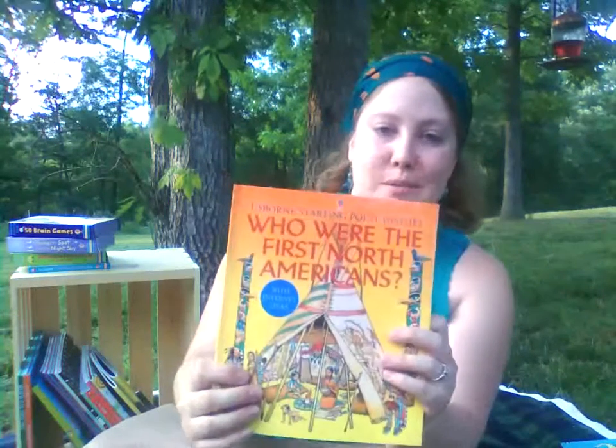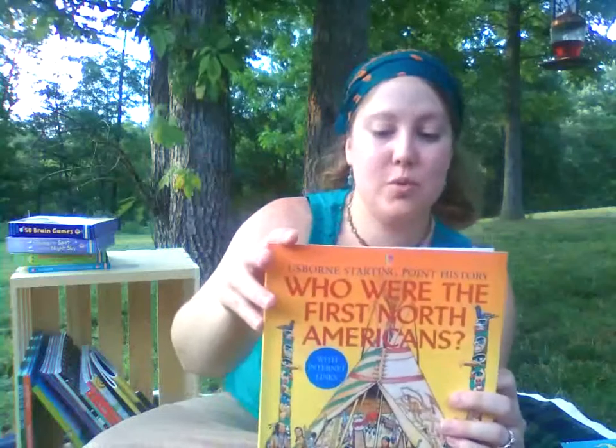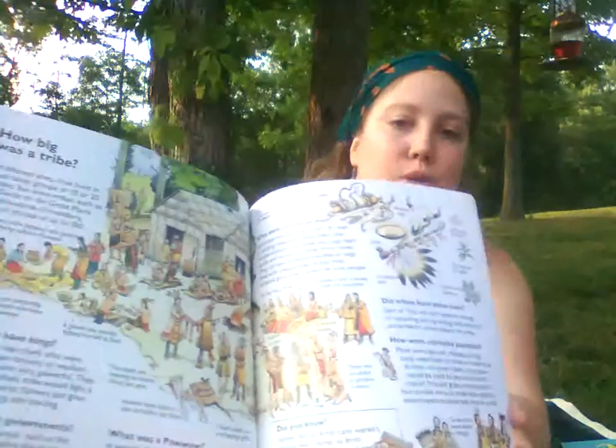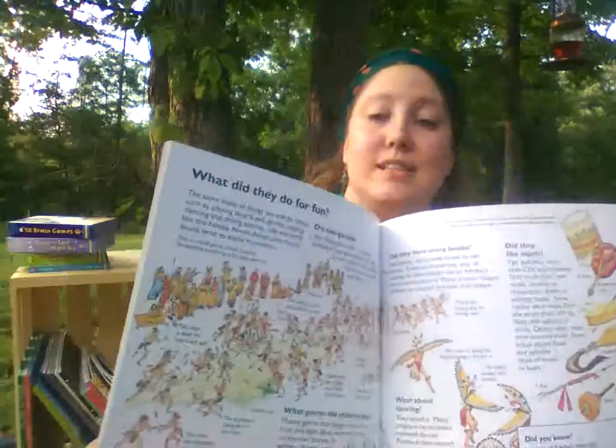There are also the Starting Point History and Starting Point Science books. We're using this summer also. We're learning about Native Americans, and these are who were the first North Americans. And it's a carefully written, age-appropriate description of different ways that the first North Americans lived. And it's a fun way to dive in. For only $4.99, you can't beat these books. And there's a pretty big selection of different things to choose from, depending on what your kids are interested in or what they're studying.